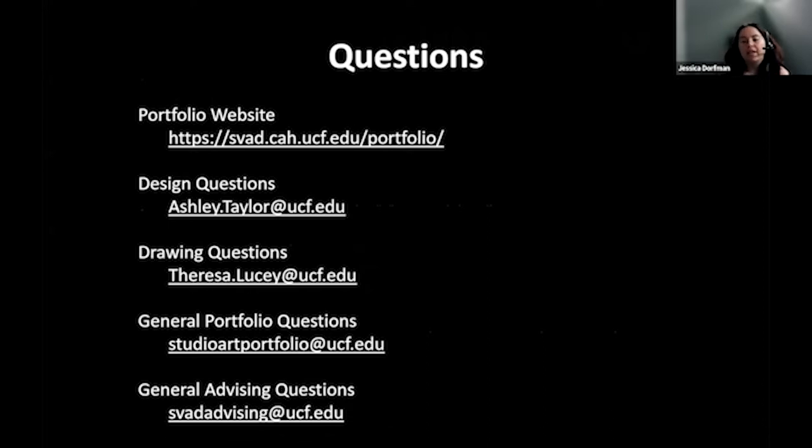And then anything relating to advising, what we can help with more are the logistical pieces. So it's not going to be, am I formatting this piece correctly? Those kinds of things are going to be better for the faculty. But that's everything I have. So I'm going to pass it over to our wonderful faculty members.